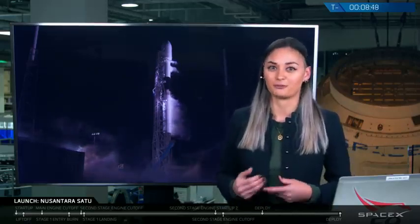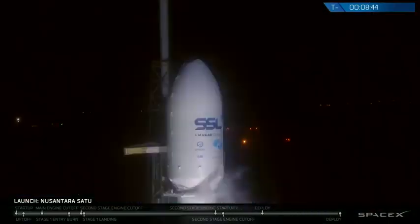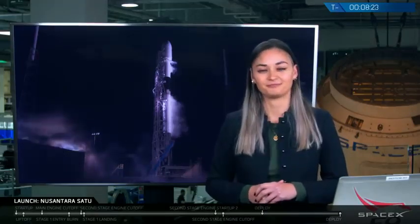17-foot diameter payload fairing, which is this pointed cone at the very top of the vehicle. This protects the payload from aerothermal loads, heating, and contamination during ascent. But once we've reached the vacuum of space, we no longer need them, so we will jettison the fairing as the second stage continues on its journey to orbit. That's a quick look at the launch vehicle. Now let's check back in with Kate for the latest activity on the launch pad.